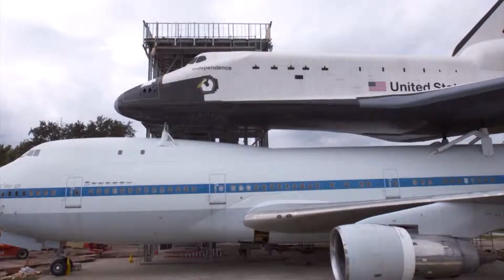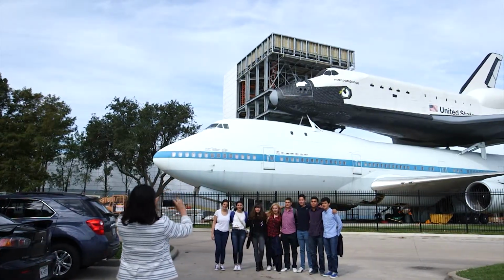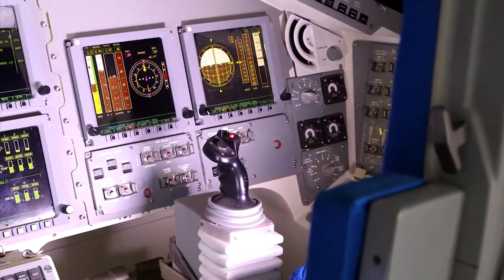£900,000 of glass and metal, two incredible pieces of machinery, an experience you won't find anywhere else in the world. This is Independence Plaza. Fasten your seatbelts. We're about to open the hatch and give you the first look inside.